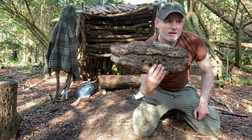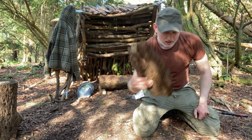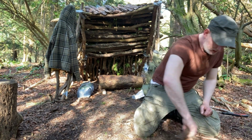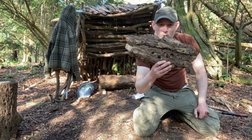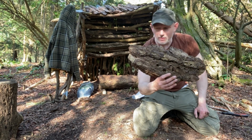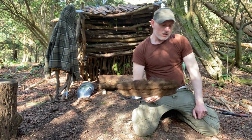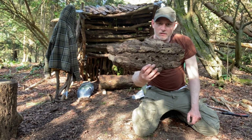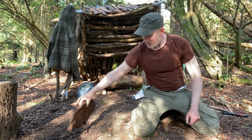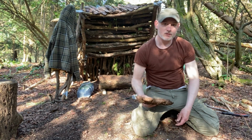Found this bit of bark which I'm using to clear the ground. It's quite handy. It's a thick piece of bark. I'll use it to clear the ground, and I could probably use it as a windbreaker behind the fire if it gets a bit windy. It has many uses. If you find bits of bark like this, it's always good to put a little frame up behind the fire, lean some of these up against it, a little bit of a windbreaker, multi-use. It's dead, it's on the floor, so you might as well use it.